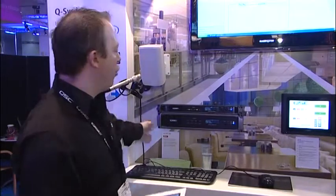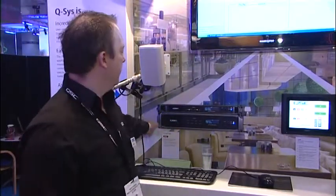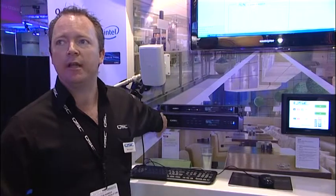Okay. So my name is Martin Barbour, I'm from QSC Audio. I would like to introduce you to the Q-SYS Core 500i platform. So this is our newest processing engine.